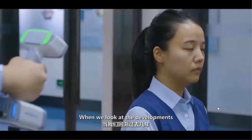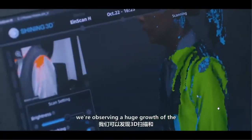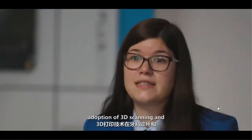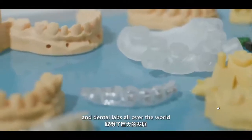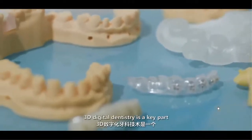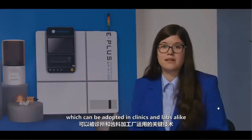When we look at the developments of the past years, we are observing a huge growth in the adoption of 3D scanning and 3D printing technologies in dental clinics and dental labs all over the world. 3D digital dentistry is a key part which can be adopted in clinics and labs alike.